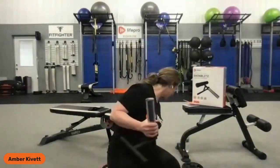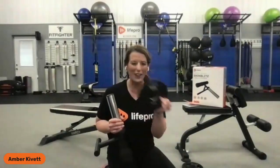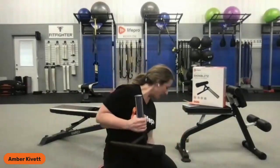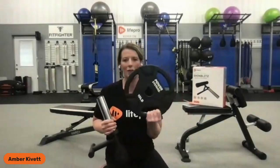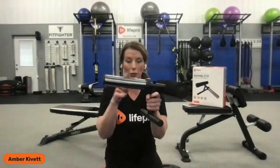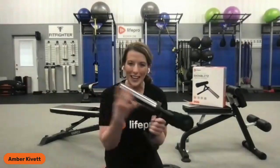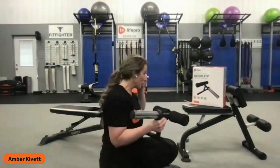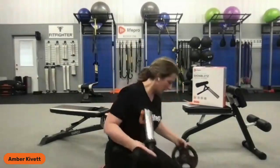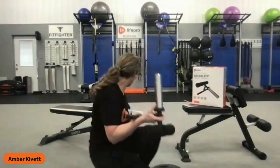So here in front of us for demo purposes, we have a 2.5 pound weight, a 5 pound weight, and a 10 pound weight, okay? So we have a lot of different sizes. And guess what? Because this tube is so long, you can combine weights. You can stack them if you need to, okay? So yes, 2-inch diameter is what most standard weighted bars have.